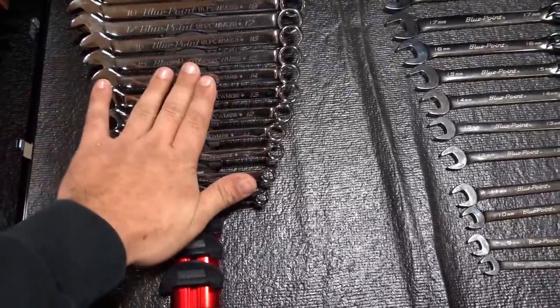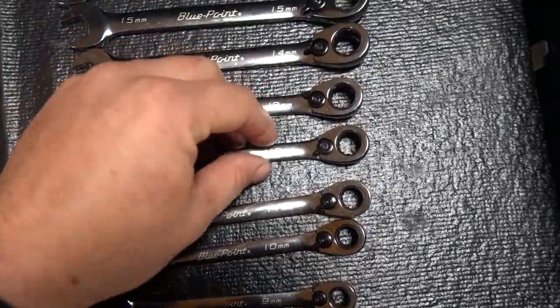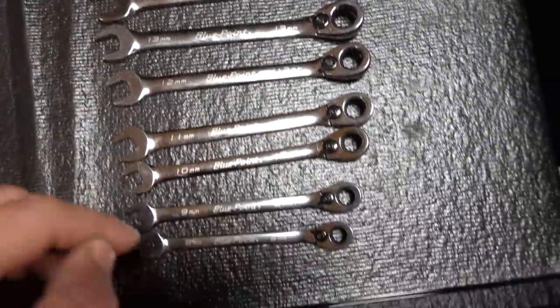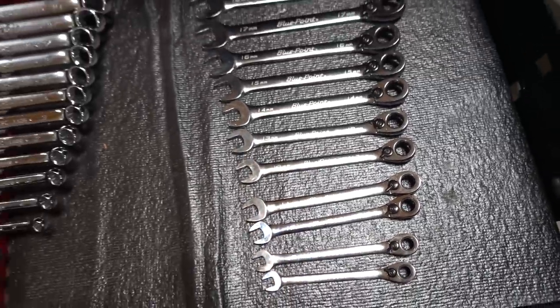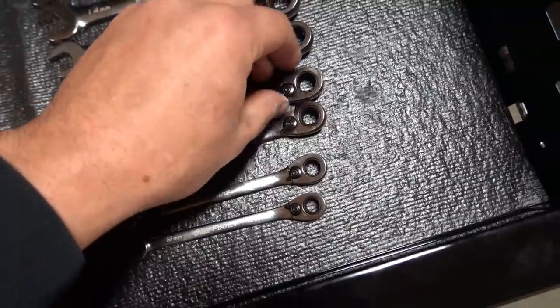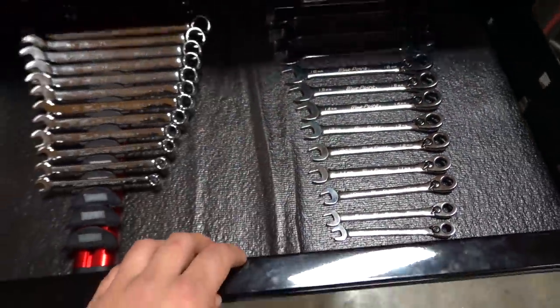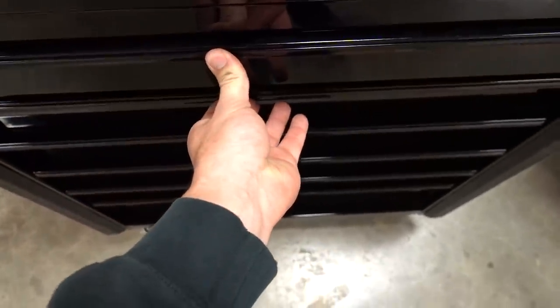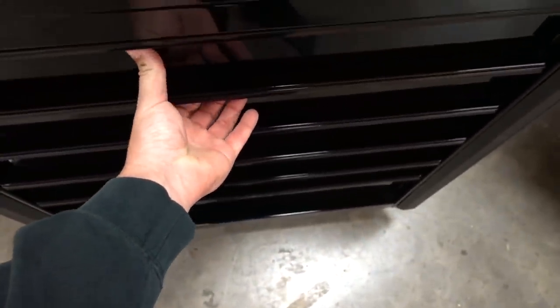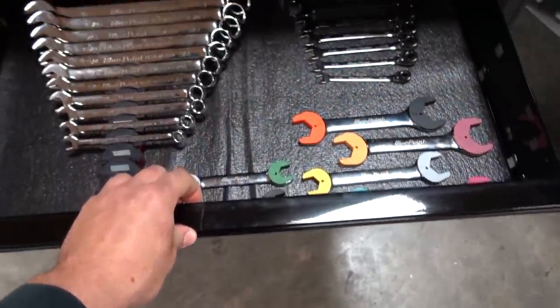So we got Blue Point metric wrenches, and then we have ratcheting wrenches over here on this side. Again, 8 through 19. These are the ones with the handles on them. They're not really reversible. They're a little angled. I believe these were a set on a good deal, so I went ahead and picked those up. That is drawer number one. You can see how new this roll cart is. Like, the detents in here are still hard.